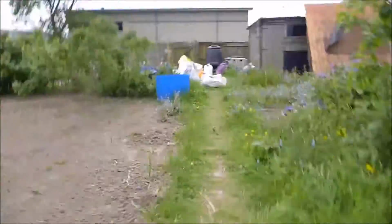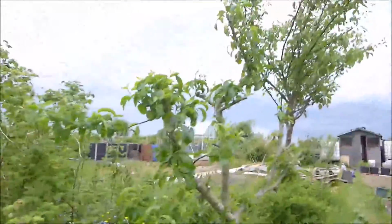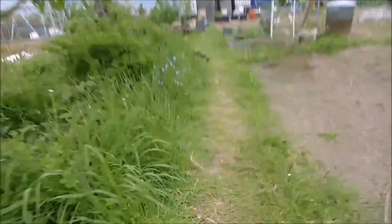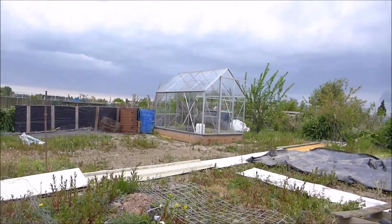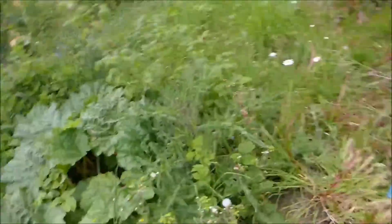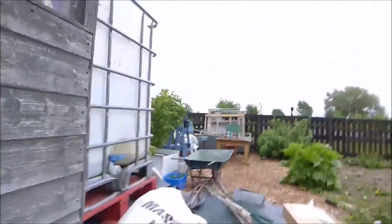So, the neighbour's really got into it. There's the frog tennis. Used to be a greenhouse, I don't know why. There's the neighbour's greenhouse. I just need to zoom. Go far in. Right here. There we go. Now, I've been doing some stuff. I just gotta zoom in on the shed. And that's gonna be it for this.